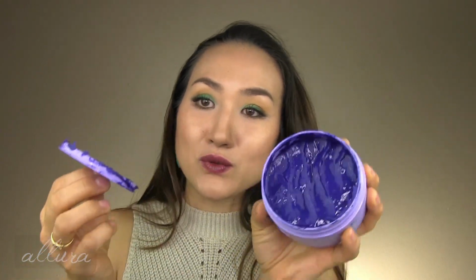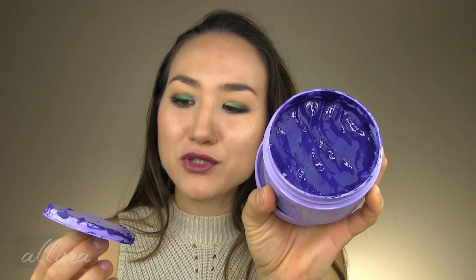Okay, you can really see that bright purple tone, just, you know, basic color theory to combat the orangeness that you get with brassy tones. And Amika is a very affordable brand too, so it's fantastic that they have high quality things for something that won't destroy your wallet.